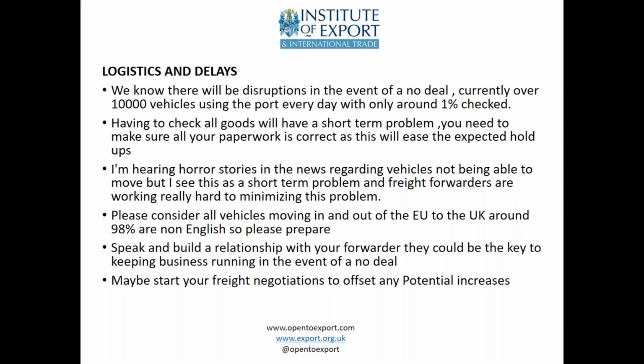And I'm just going to go through the logistics, because there's so much talk about logistics at the moment, and I feel there are a lot of frightening thoughts out there that you're going to be delayed and nothing's going to move. I'll give you an idea, because my background is in logistics. There are around 10,000 vehicles going in and out between the EU and the UK. And at the moment, probably about 1% get checked.